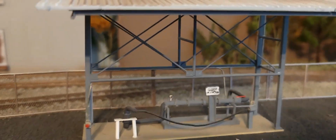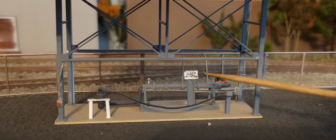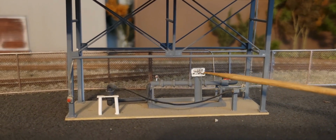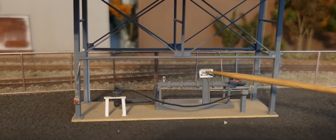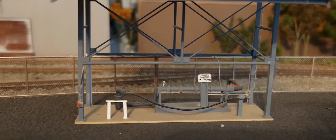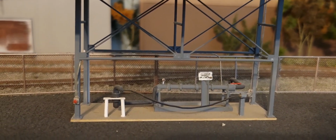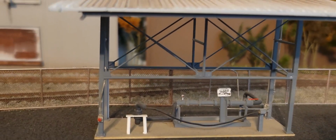The instrument panel here is actually a decal sheet for a 1/72nd scale. It's either a 1/72nd or 1/48 scale airplane.